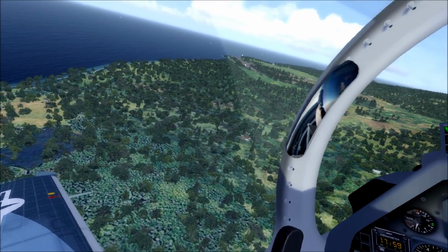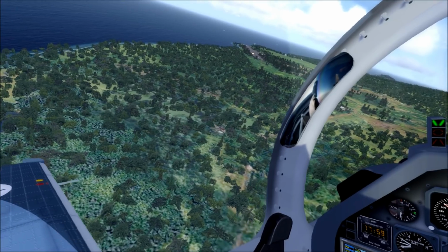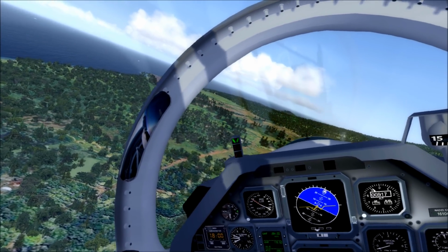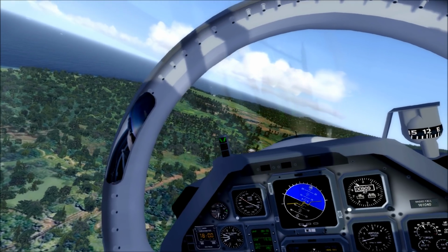Man, I really love those trees. Really can't say enough good things about those trees. I'm very glad I swapped them out. Alright, let's drop our airspeed.